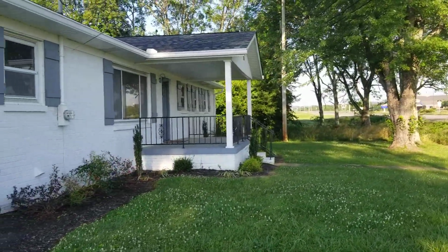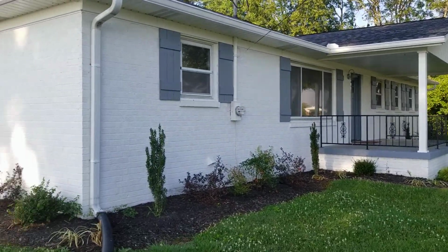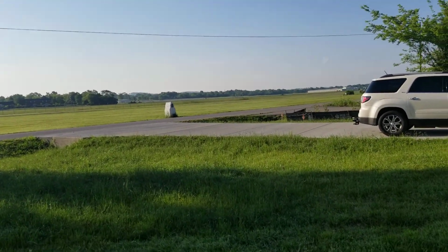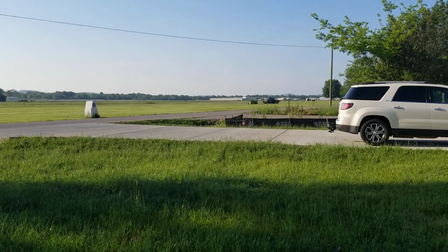There is the front of the house. And I hope to have years of good times here, barring any future tornadoes.